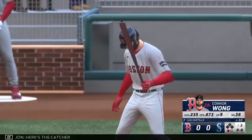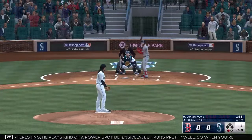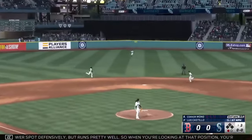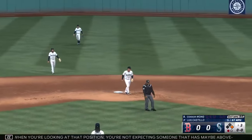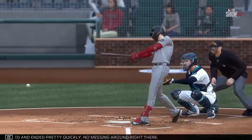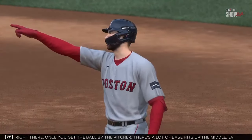Here's the catcher, Connor Wong. It's interesting, he plays kind of a power spot defensively, but runs pretty well. So when you're looking at that position, you're not expecting someone that has maybe above average speed, but he does. Well, that started and ended pretty quickly. No messing around right there. Once you get the ball by the pitcher, there's a lot of base hits up the middle, even on ground balls. So a nice job to use that big hole and get himself a hit.